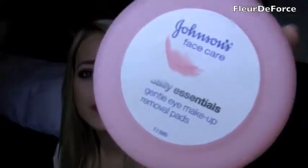So that's a little bit of background, and I'm actually going to start talking about skincare now because I've been talking for 2 minutes straight. The first thing that I use, and I absolutely love these, I've been using these for quite a while now, is the Johnson's Daily Essentials Eye Makeup Remover Pads.